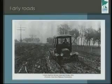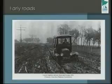In the early days, we had fewer tools to help us decide when to upgrade a roadway, and we may have had to put up with inadequate roads for too long.